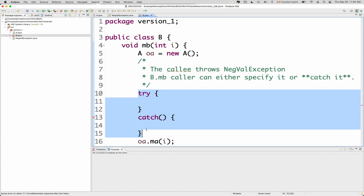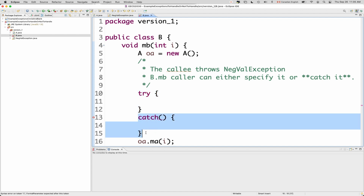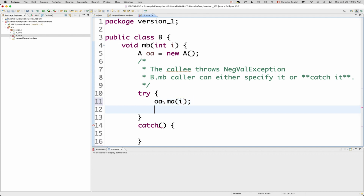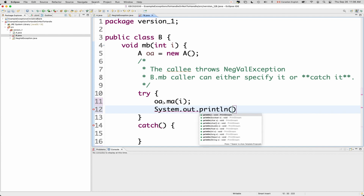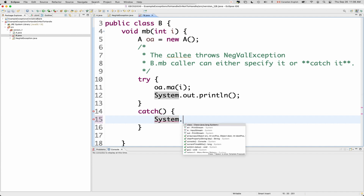So now let's say we got a try and catch block. The idea would be you want to try some method that potentially may throw some exception. Try it. If the exception really occurs, it will go to the catch block. So what you asked me before, if the exception really got caught, where should it go? It will go to the catch block. Let's see. So OA.MA, try this one here. And then I'm just going to put something here to say system.out.println.